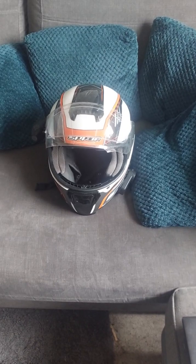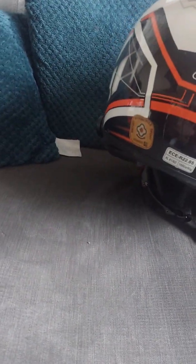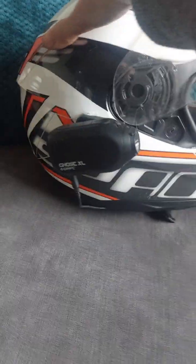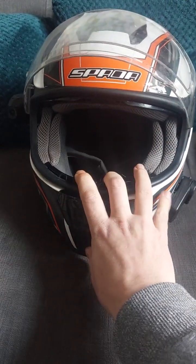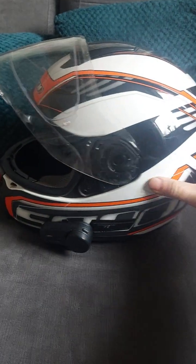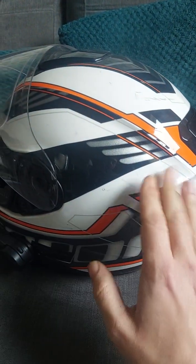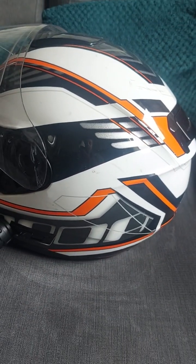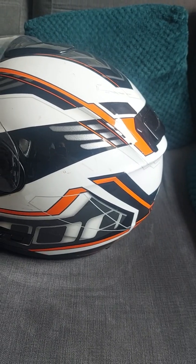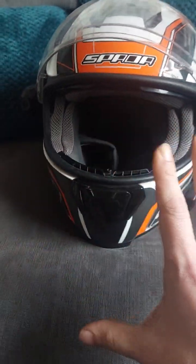This is the helmet that I use most of the time. It's a Spada. I don't think there's a model name on this, but this is the helmet that I use most often. Obviously there are a few little scuffs where I've scraped it against a wall. It's never been dropped though, never had any impact damage. It's just where I've scraped it at the side of a wall or something like that. It's still perfectly fine to wear.